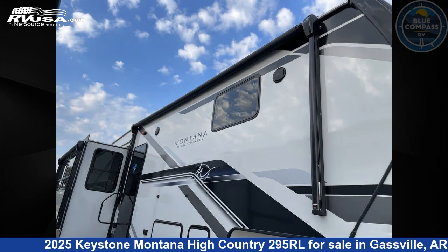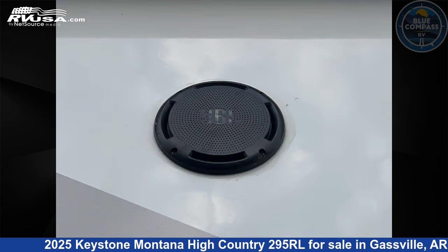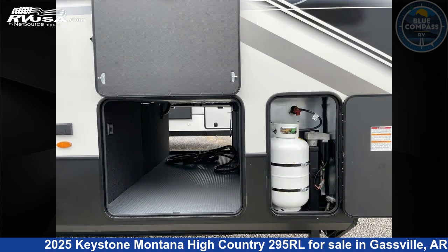This new Keystone is 34 feet 0 inches in length and features sleeps 4, Slideout, and 91 gallons fresh water capacity. The floor plan layout of this fifth wheel features front bedroom, kitchen island, rear living area.